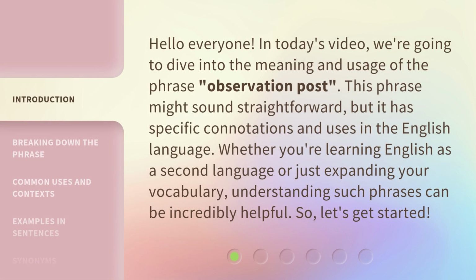Hello everyone. In today's video, we're going to dive into the meaning and usage of the phrase, observation post. This phrase might sound straightforward, but it has specific connotations and uses in the English language. Whether you're learning English as a second language or just expanding your vocabulary, understanding such phrases can be incredibly helpful. So, let's get started.